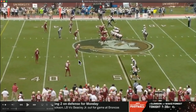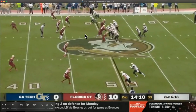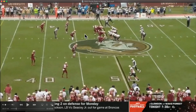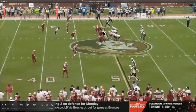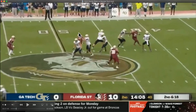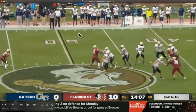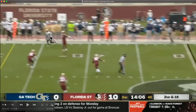But now you're looking at a long yardage situation. They're way behind the chain, 2nd and 18 after that illegal block. And then you're going to see Janarius Robinson at the Fox position. He lines up in the B gap and then drops off in coverage. Now, he's not really a coverage guy. He's there, but just not really a guy you want in coverage.